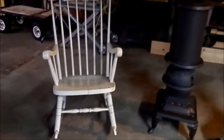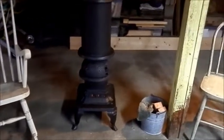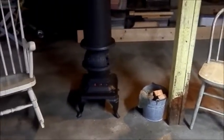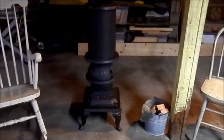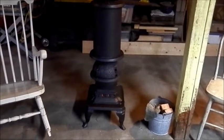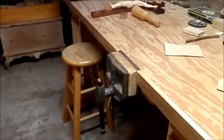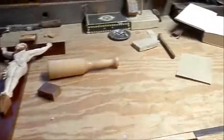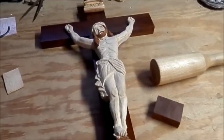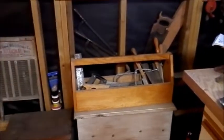Here's the rocking chair where Buddy and I sit, musing our thoughts by the fire. But it has far exceeded my wildest expectations. I fired it up this morning. It was 36 degrees outside, and it kept things nice and cozy in here. Cozy enough to where I could work on my projects. Here's my workbench over here. Currently working on a project, a crucifix I've been carving. And it's not easy to carve or paint when your fingers are frozen.